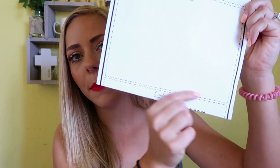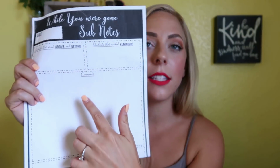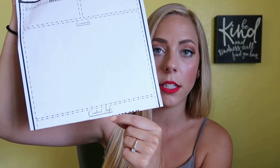So that's why I always left explicit notes. On this form, I cut off my contact info on the bottom, but I put a box that says students that went above and beyond. And those were just the list of students who were amazing for me. And then down on this side, I left a spot that says students that needed reminders. And then I left this box for comments, and this is where I wrote everything in a lot of detail. Because now being a teacher, I appreciate the little details of this stuff. And then always on the bottom, I left my name and contact information.